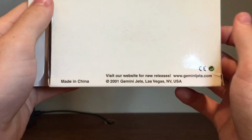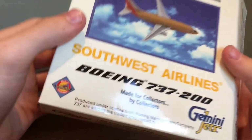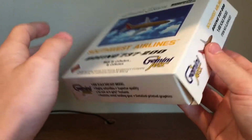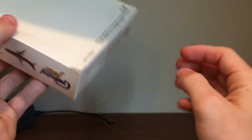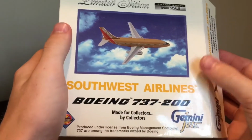Alright, okay, it's a 2001 release. This is my oldest model. I believe before this, my oldest model was November 638 Delta Lima. That was around 2005 or 2006, maybe 2007. I apologize for not knowing the time, but I think it was the same year that Delta got the new livery. Yeah, this one I got for a really, really good deal.